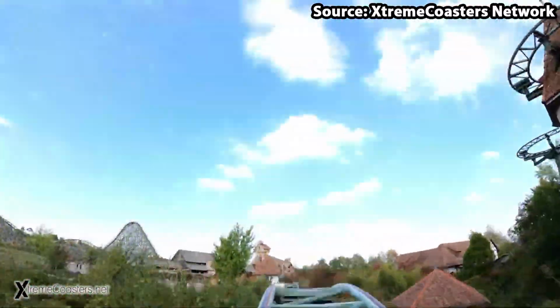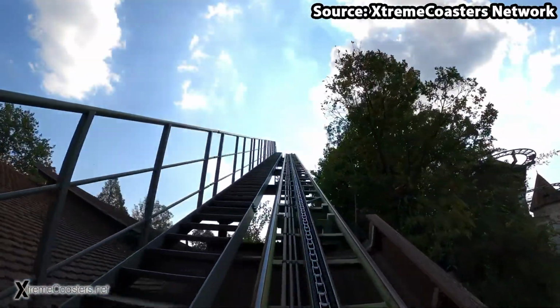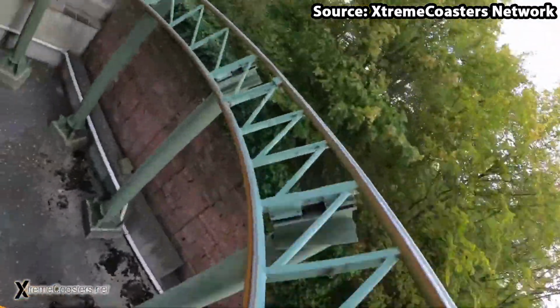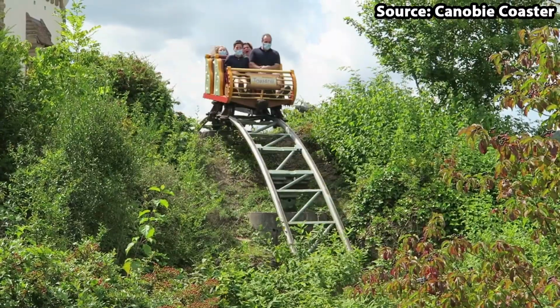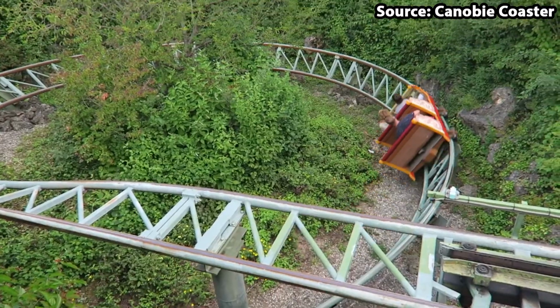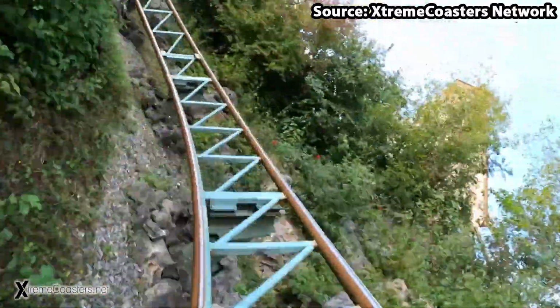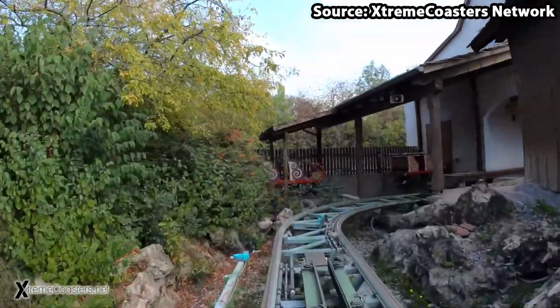Once you've boarded the 4-person car, you will rise up a 52-foot lift hill, whip round many wild mouse twists and turns, drop down 50-foot drops, complete helixes, and bounce over a lot of airtime hills. And so in my eyes, this is a perfect coaster for adults, kids, and thrill seekers alike.